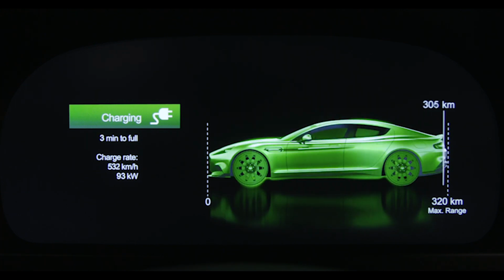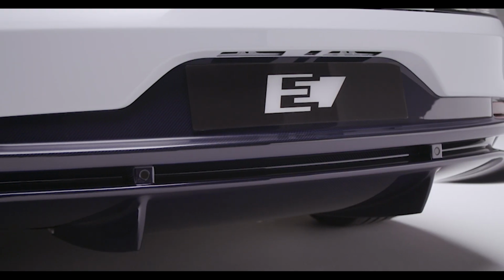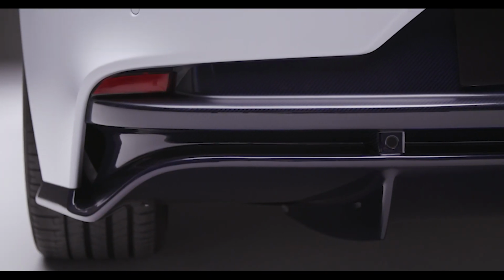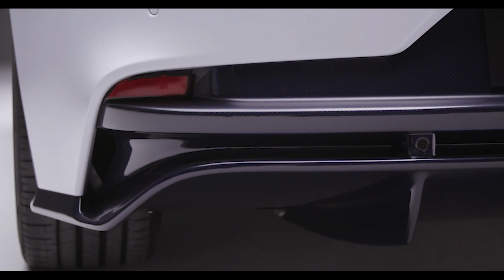Underneath, the lack of the usual gubbins that comes with an internal combustion engine has meant that the Rapide E has better aerodynamics than the petrol car. The underfloor has been redesigned and a giant diffuser now reaches most of the way under the car. Together, they increase the aero efficiency by 8%.